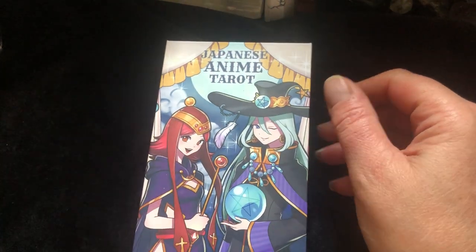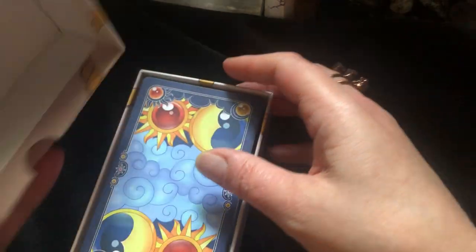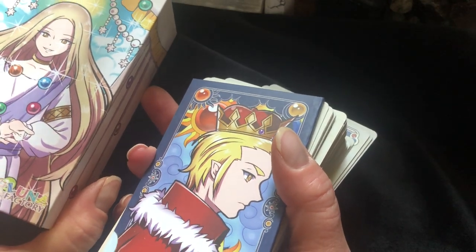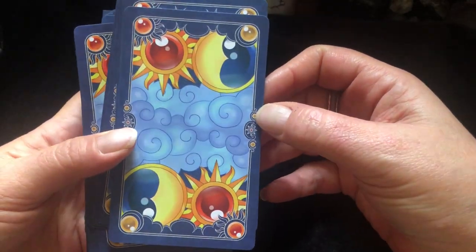So, next. This is the Japanese anime tarot. And this was another Kickstarter. I feel like this one's still available to buy now that it's ended. It's by Luna Factory. I love anime. So I love the backs.